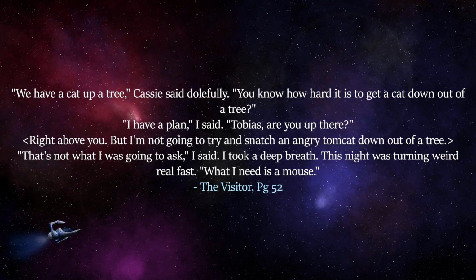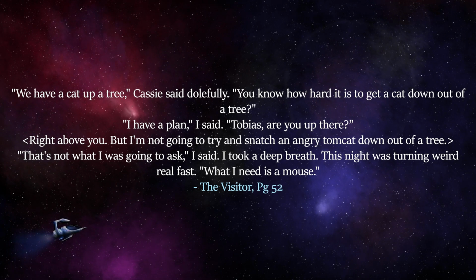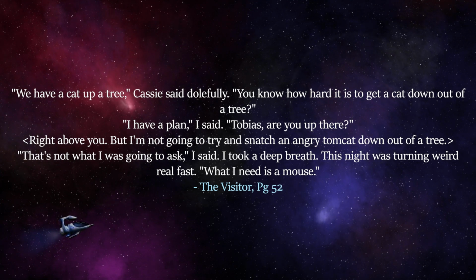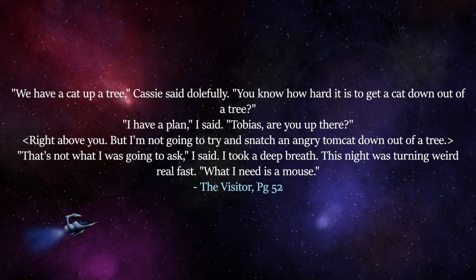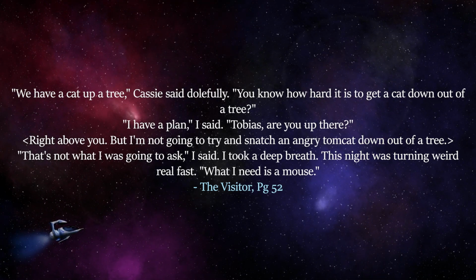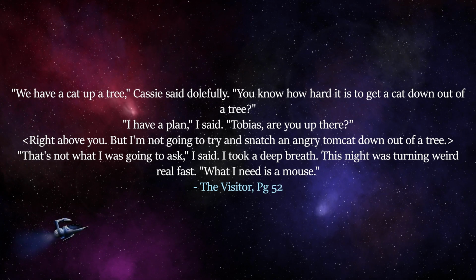We have a cat up a tree, Cassie said dolefully. You know how hard it is to get a cat down out of a tree? I have a plan, I said. Tobias, are you up there? Right above you, but I'm not going to try and snatch an angry tomcat down out of a tree. That's not what I was going to ask, I said. I took a deep breath. This night was turning weird real fast. What I need is a mouse.